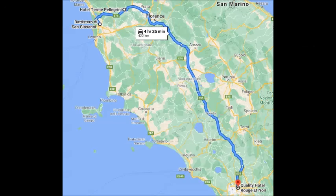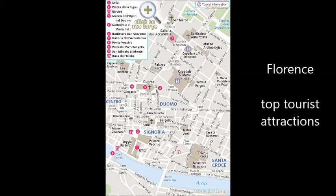This is the beginning of day 12 of our European tour, October 2009. We visited Florence. We left the Hotel Peregrini in Pisa and travelled a short distance to Florence. If you want to pause this, you can see the top attractions of Florence.